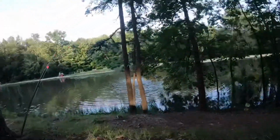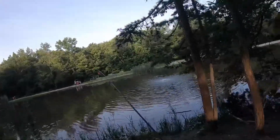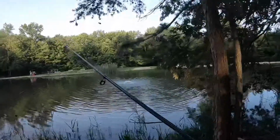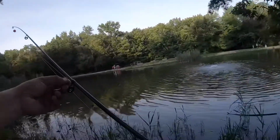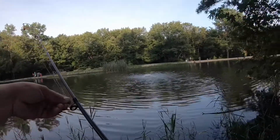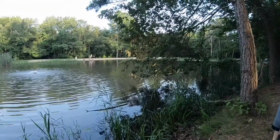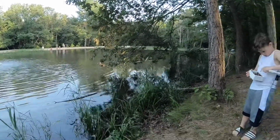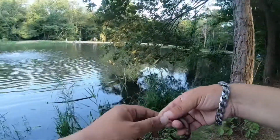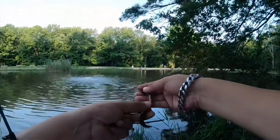I'm back at the pond over here. I'm with my son, Luke. And this time, what do we have for bait, Luke? Worms. That's right, we got some night crawlers. Let me see a worm, Lukey. Oh, those are huge. These are Canadian night crawlers, guys. Oh, you want me to take that one? Okay. Now, these things are just humongous.